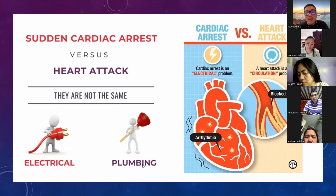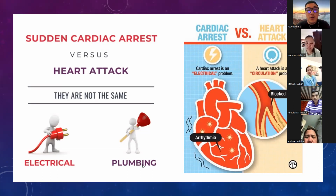So, if you think about it, for example, in your flat, if you don't pay your dewa, what happens to your electricity? Cut. Brown out, right? So that's what happens during the cardiac arrest.